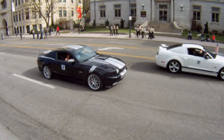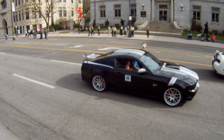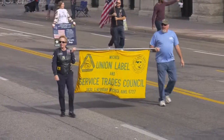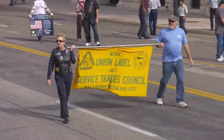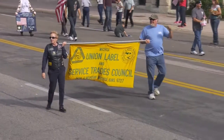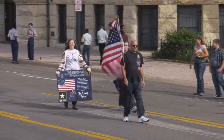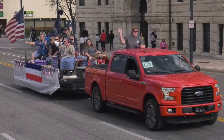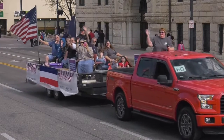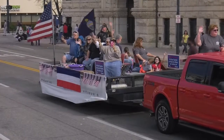And next we have the Wichita Union Label and Services Trades Council. That's right, they're reminding everyone to keep American jobs and also honoring veterans for their service. And they're tossing out American-made candy, Tootsie Rolls. And this truck is still part of the Union label. It says, Union proud, we stand together to protect our rights, our families, and the American dream.